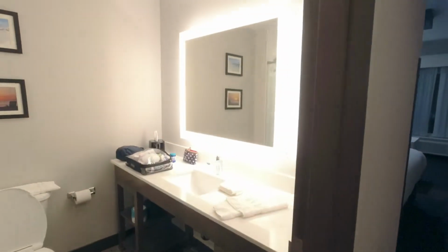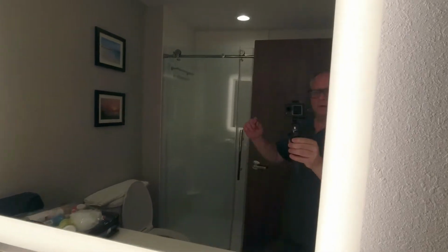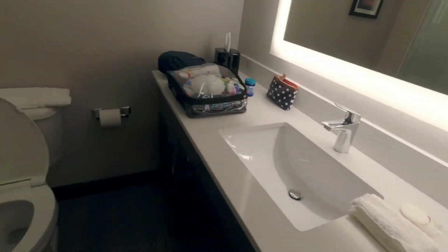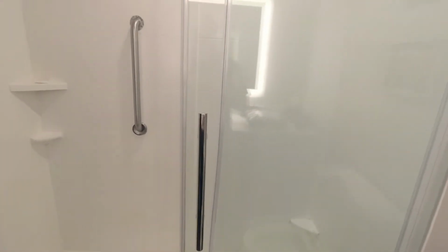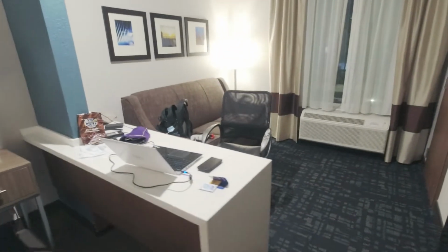We have a nice big bathroom, one of those mirrors with the light inside. So when I am doing my hair, you can see what I'm doing. And lots of counter space in here. The usual toilet. We have a nice glassed-in shower area. We have a king-size bed. Jill said there's USB plugs on the lamps as well. Lots of room for storage. Nice big TV. And then we have kind of this little workstation area. So yeah, here's our couch.